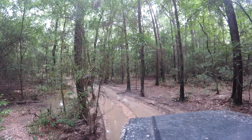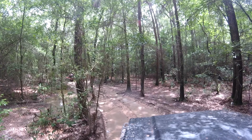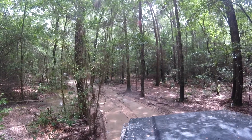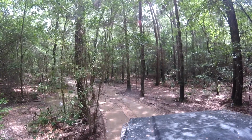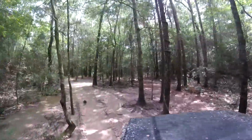This park also has a lot of trees to hook up to if you need them. In the other two parks in this area, there are a lot of places where you absolutely cannot find a tree to hook up to if you needed it.